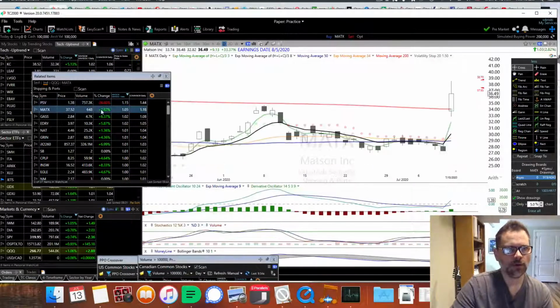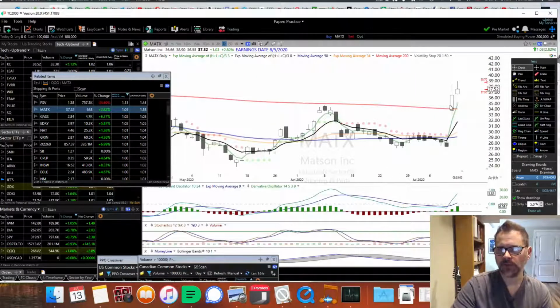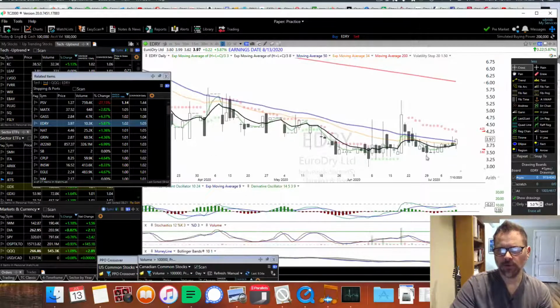But if we go to the next one here, so these ones kind of show that, you look at this one already, it's gapped up huge. And so it gives you a better sense of which ones might be in an uptrend instead of just looking at percent change for that day, for the previous day. So that one looks pretty good too. You can see it's going above the 50.